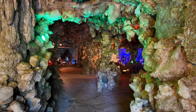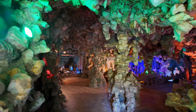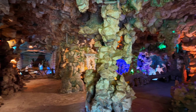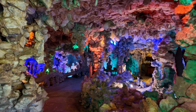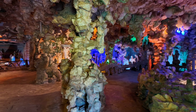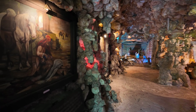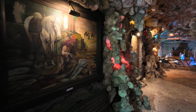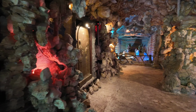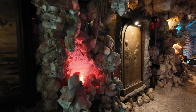All right, let's get further in the cave here. The light is just hitting and making everything so colorful. And look how gorgeous this is. Wow. Okay, so inside the cave, we've got the story. We've got the story of Jesus, because I see the manger scene over here. So we're going to start there. Look at it, just the different lighting in here.